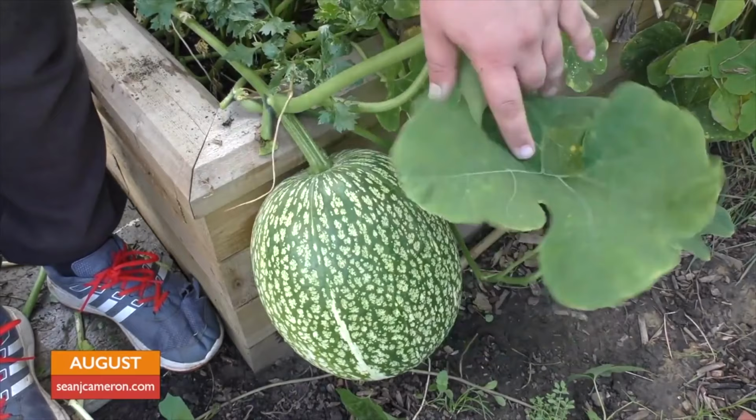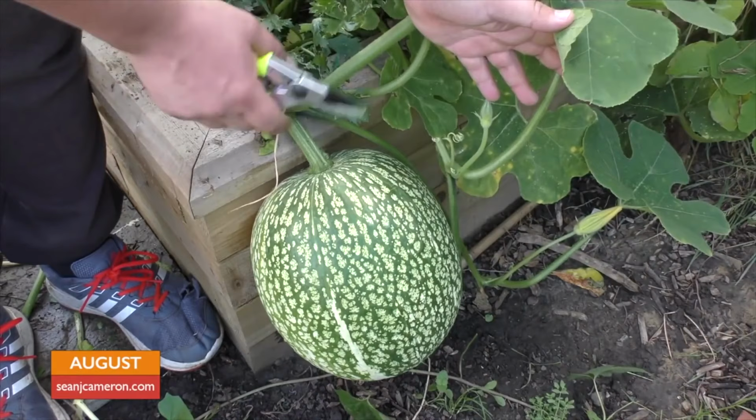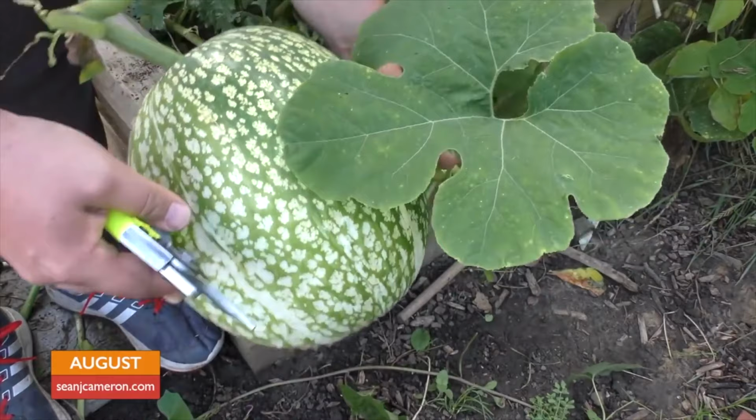I think it's time to harvest the first of the shark fins. Just if you do grow this, just be aware that the stems do have very thin prickles on, so just be careful. There we go. Question is now, what do I do with it?